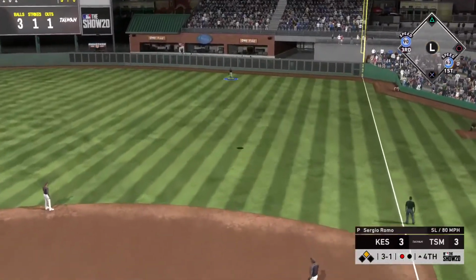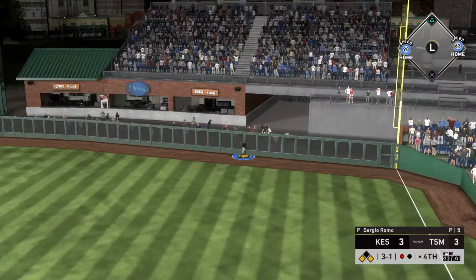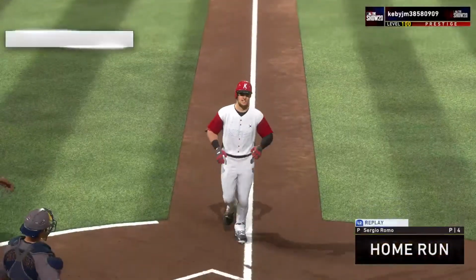High and deep to straightaway right. Looking up is the right fielder. To the track, to the wall. And they take the lead. It's gone.